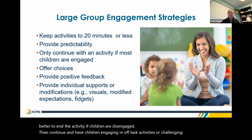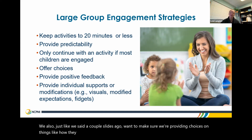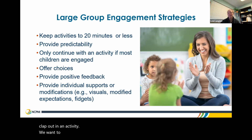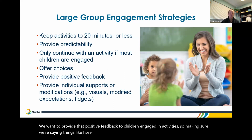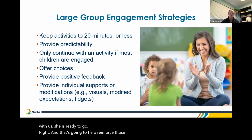We also, just like we said a couple slides ago, want to make sure we're providing choices on things like how they can sit and what song to sing or what book to read or what they want to clap out in an activity. We want to provide that positive feedback to children engaged in activities. So making sure we're saying things like, I see Miss Evelyn is sitting, paying attention. She is clapping her hands with us. She is ready to go. Right, and that's going to help reinforce those behaviors that we want to continue to see.